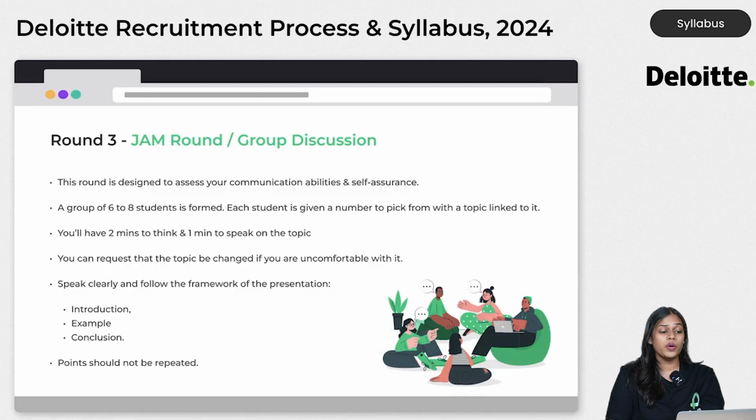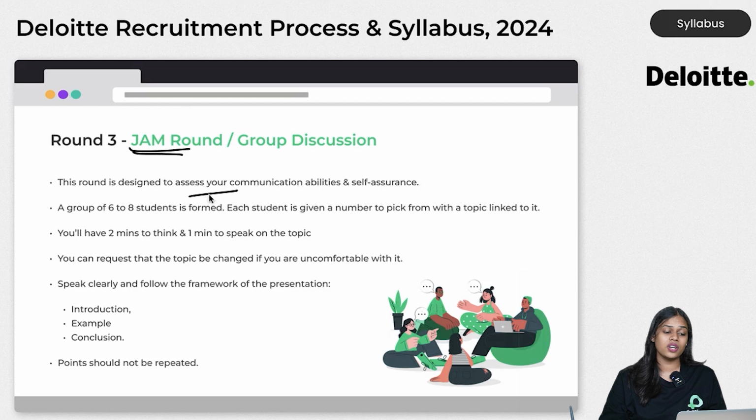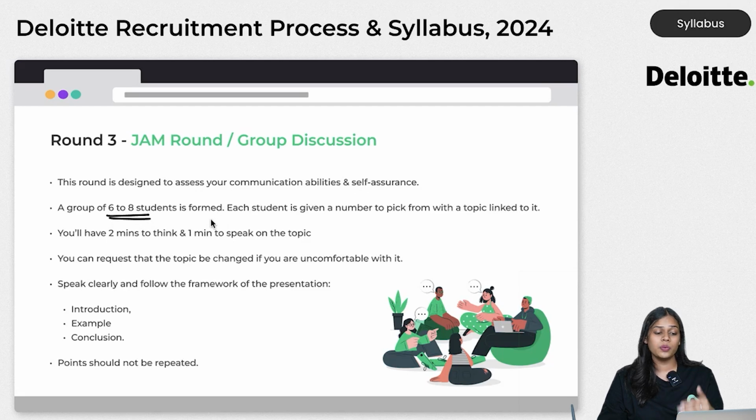All right. Moving forward, we have the third round, which is the jam round or the group discussion round. So jam round, which is just a minute. So you will have just 1 minute to speak on a topic that will be given out to you. So it's basically an impromptu round. The round is designed to assess your communication ability and self-assurance. A group of 6 to 8 students will be formed, and each student will be given a number to pick from. The topic will be linked to that particular number.